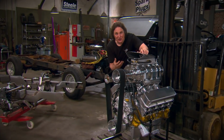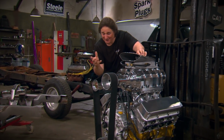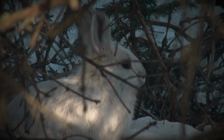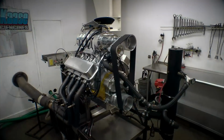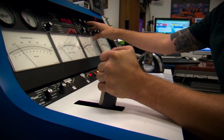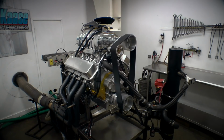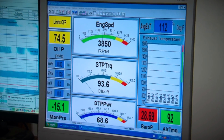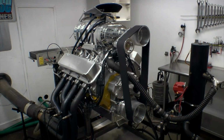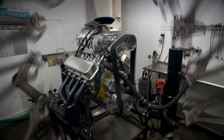But how is it going to run on pump gas? And just how good are those heads? There's only one way to find out. So, Kaase and the boys put the hammer to the SR-71 and it topped the dyno at 1,027 horsepower at 6,700 RPM and 903 foot-pounds at 4,600 RPM.